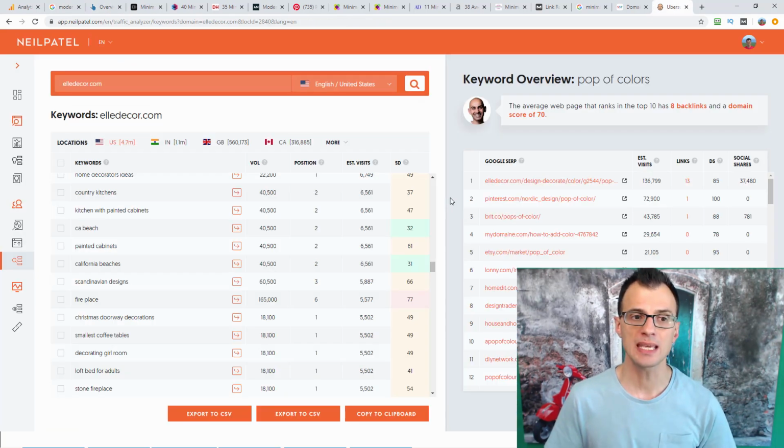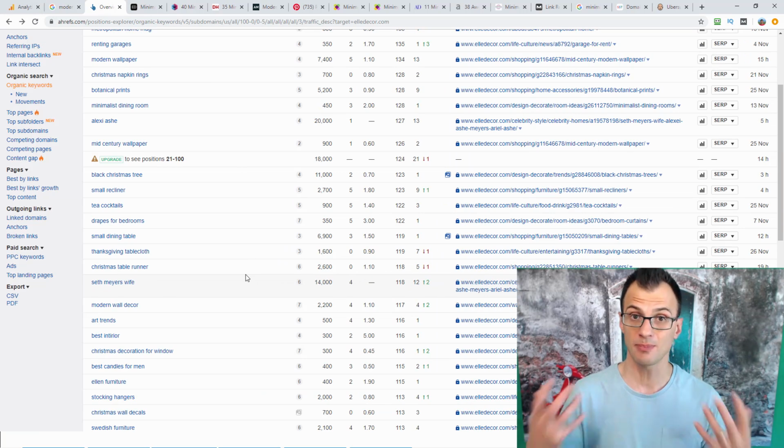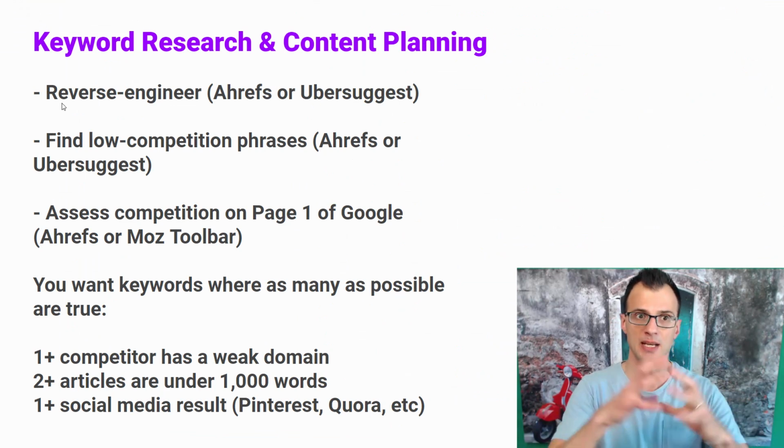They would be similar to the keywords that were pulled up with Ahrefs, which have a low keyword difficulty. So what you've got now is a huge list of keywords, either in Ubersuggest or in Ahrefs, for you to work with, which forms the basis of the first step: to reverse engineer and build up this keyword research database.